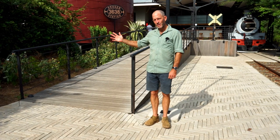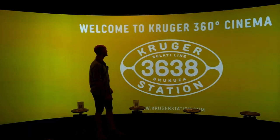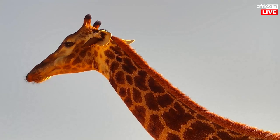To my right is the magnificent Kruger 360 degree cinema, where you can watch virtual reality environmental cinematographic feasts, while at the bar you can watch all the Africam cameras and make sure that you don't miss out on anything coming to the bridge.